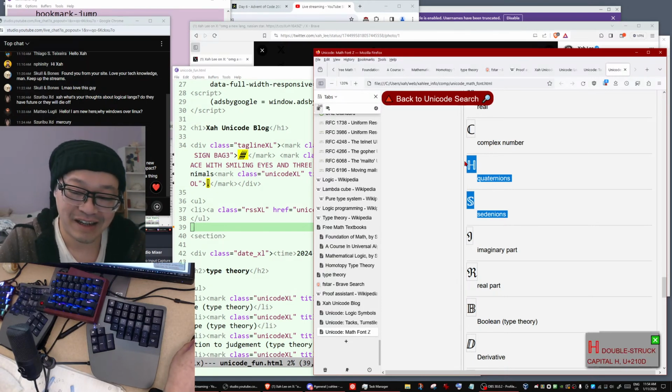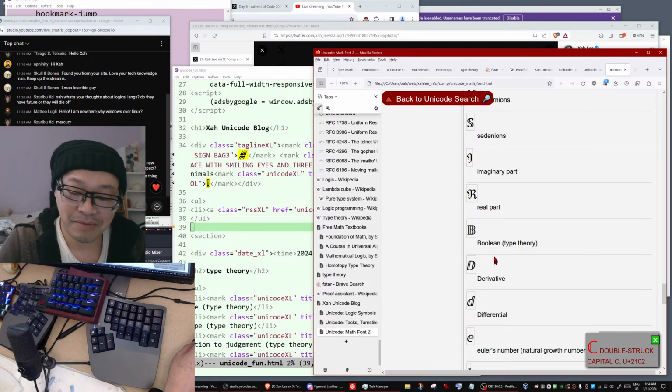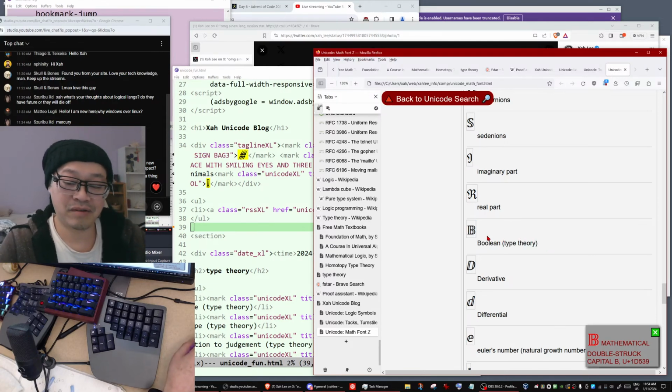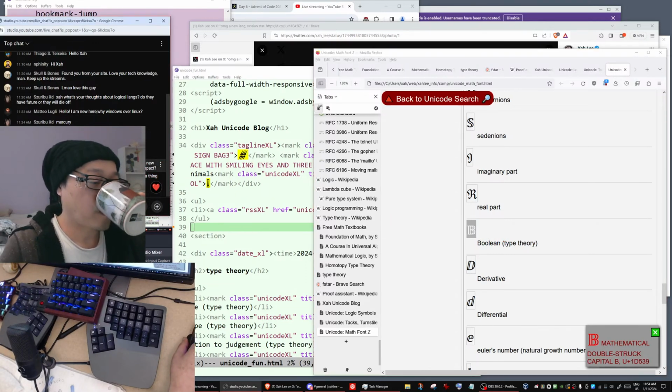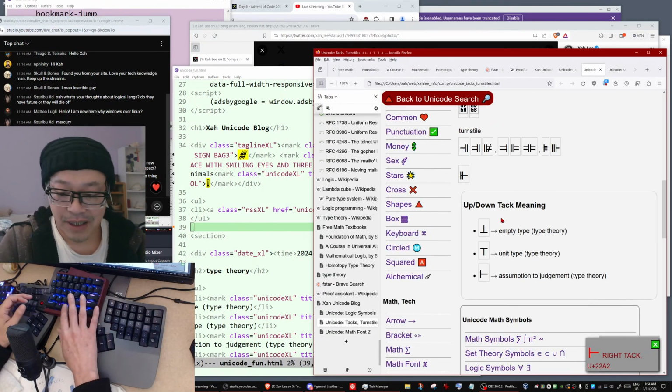So there are theories about complex numbers and quaternions. They are part of algebra. Okay, then in type theory you have this B, which stands for Boolean. This is new to me, because it is rarely seen in typical math textbooks. They don't talk about a Boolean type, but in type theory you have this B for Boolean. That's interesting. Okay, I rambled a lot about type theory.